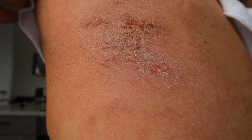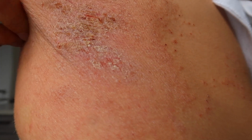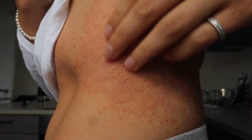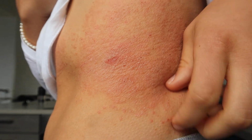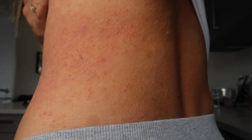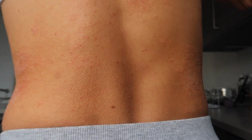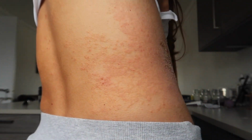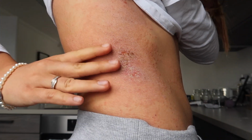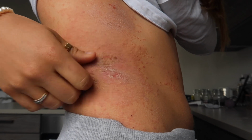This is so rough all the time, really, really hard. This side's clearing up a lot better now. It's very itchy though. Rashy all the way around on my back. All the way around. Very, very rashy and painful. Ouch.